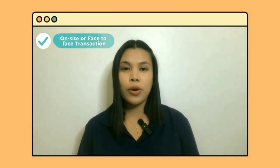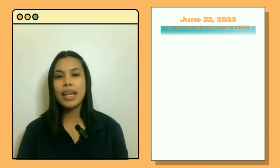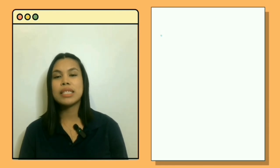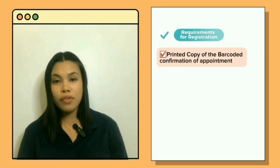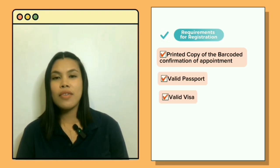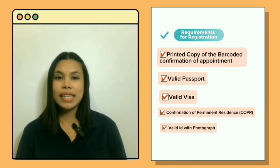So dahil mahirap makakuha ng slot sa online session, pinili ko na lang ang on-site or face-to-face transaction, and I chose the earliest available schedule. Then, on the date of my appointment, I brought the following requirements: a printed copy of the barcoded confirmation of appointment, valid passport, valid visa, COPR, and one valid ID.